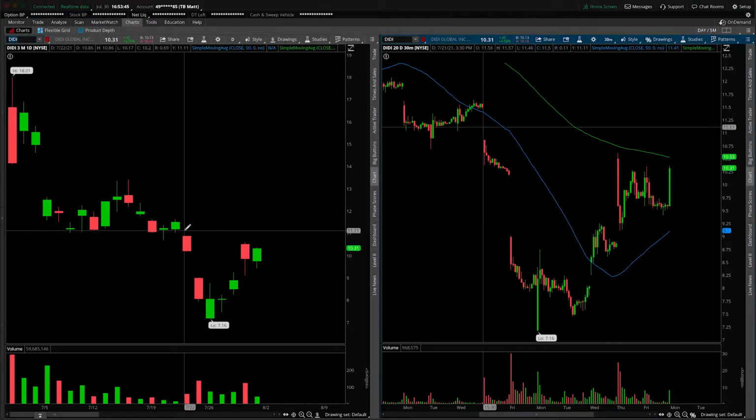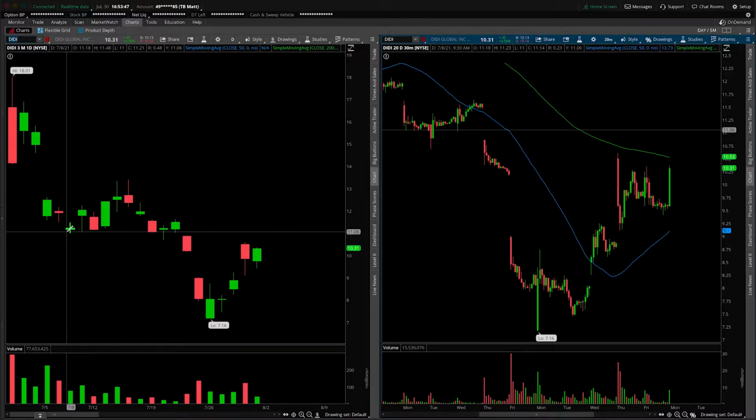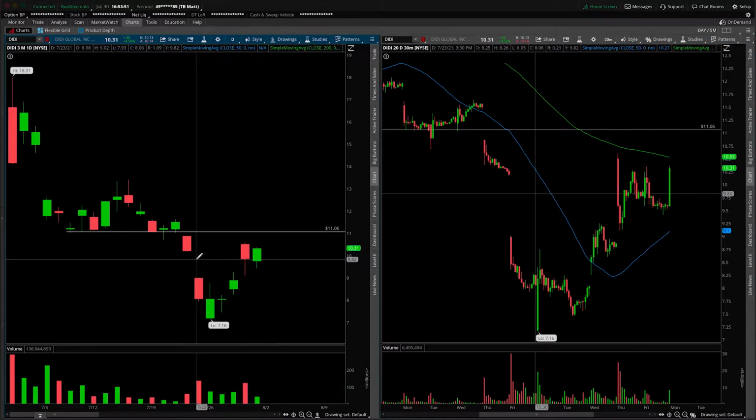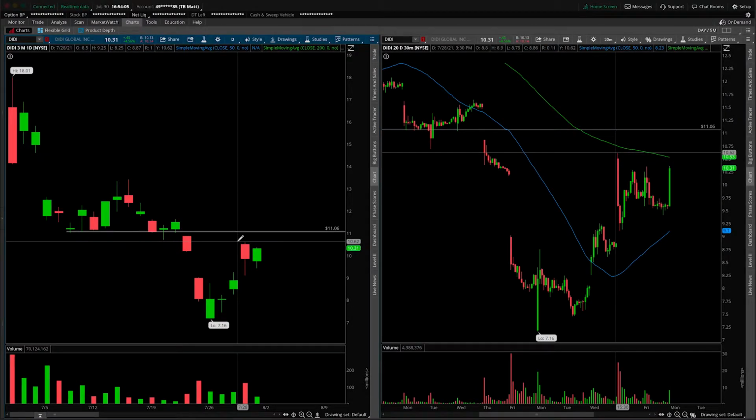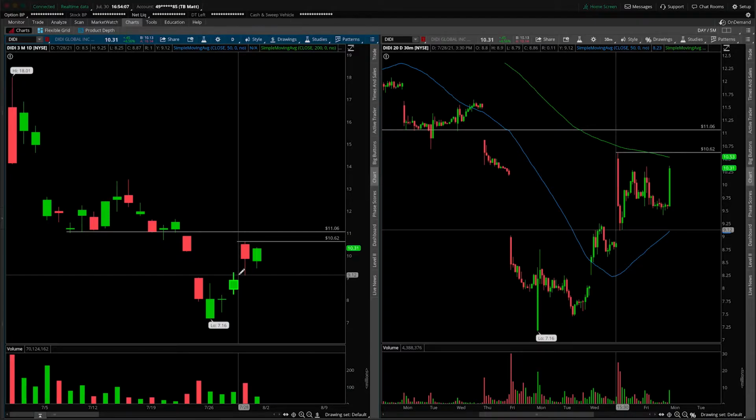Let's first start off by pointing out very obvious levels of support and resistance from the daily time frame. $11 is a very important level. It acted as support from in here, and then when it broke, obviously it was downhill from there, suffering a massive gap down and now failing to really make it all the way back up towards that level from the daily perspective. What I do want to point out headed into the upcoming week is that we do have an inside bar on our hands.